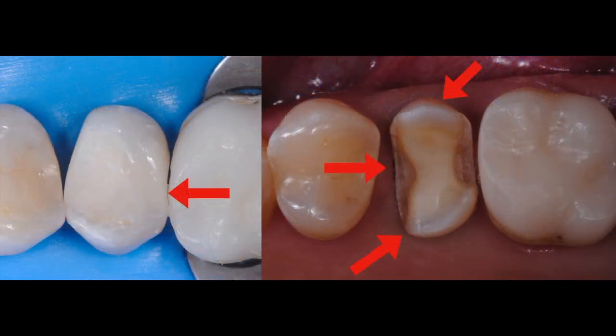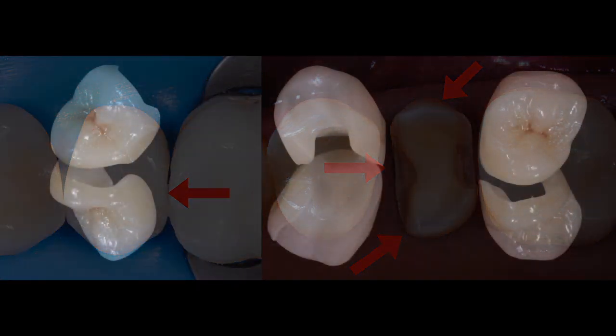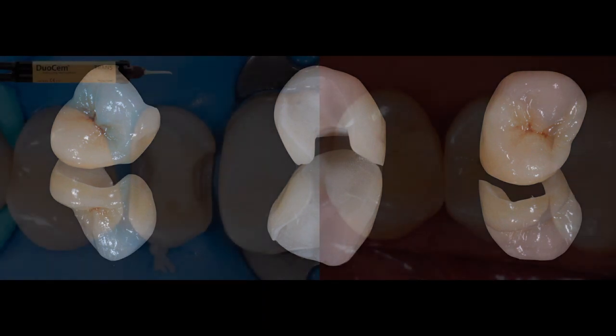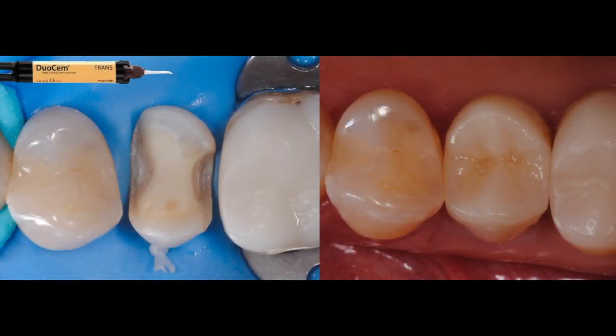On the left side of the screen, you can see the completed core buildup, while on the right is the completed onlay preparation ready to be scanned. Once the restoration is milled, stained, and glazed, we are ready to deliver using Duosem dual cured resin cement from Coltene.